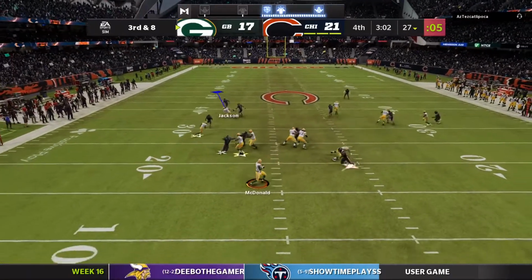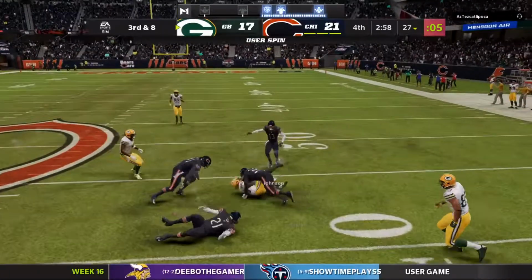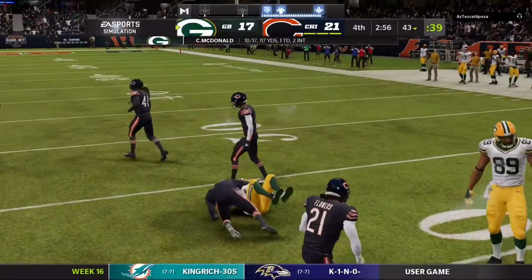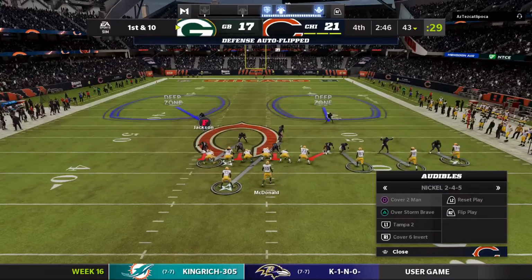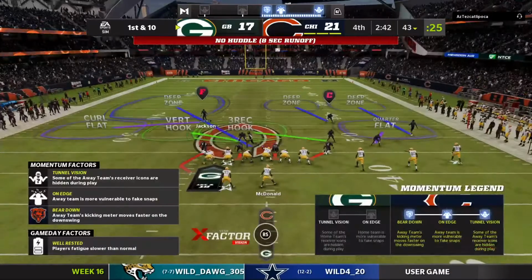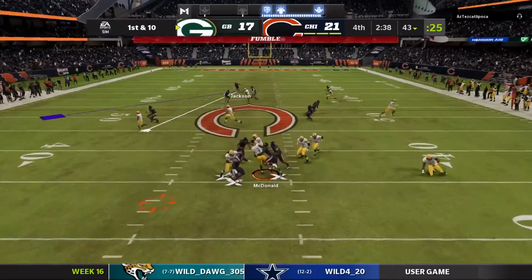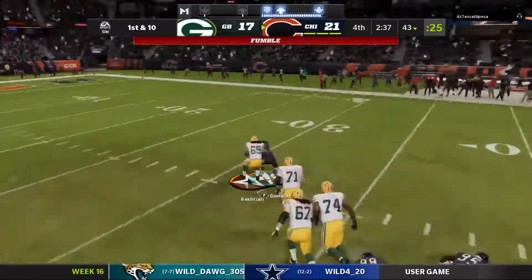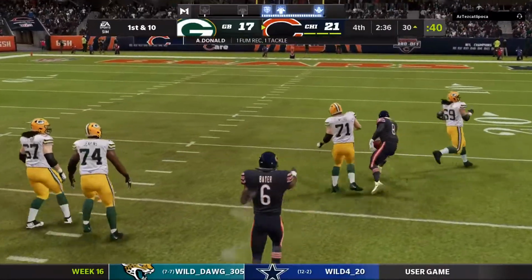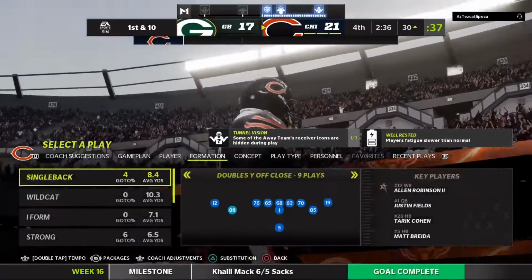From the gun, it's McDonald. Jones has it, and they get him down, but not before he takes it across the 40-yard line. McDonald. Nowhere to go here. He lost the football. And this is picked up by the Bears. And his guys will take over at the 30-yard line.